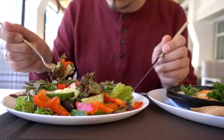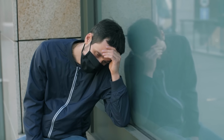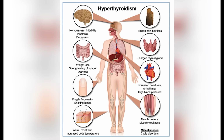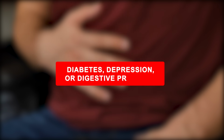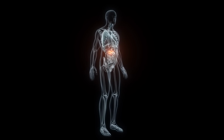This kind of weight loss can occur suddenly, and it usually means your body isn't getting the energy it needs from your food. There could be several reasons, like burning more calories due to an illness. It can be a sign of conditions such as an overactive thyroid, hyperthyroidism, diabetes, depression, or digestive problems. It's also a common symptom in many types of cancer, including pancreatic cancer.